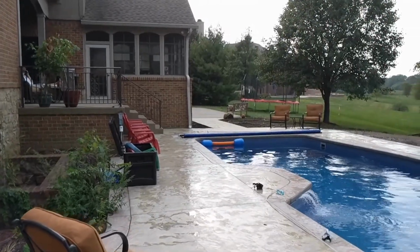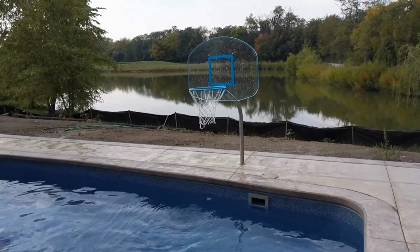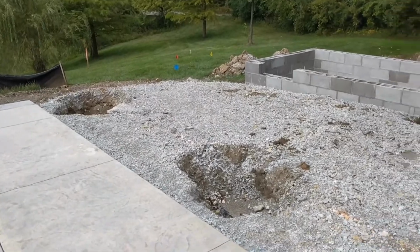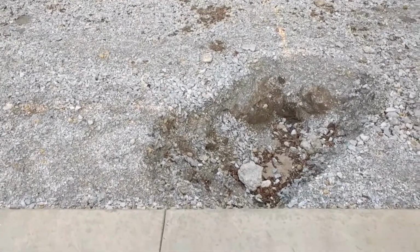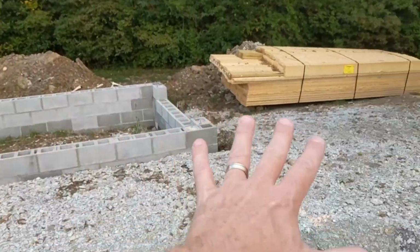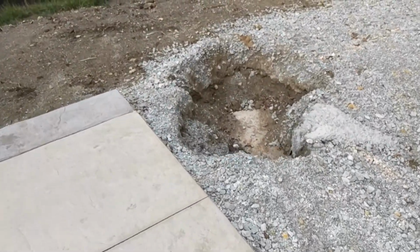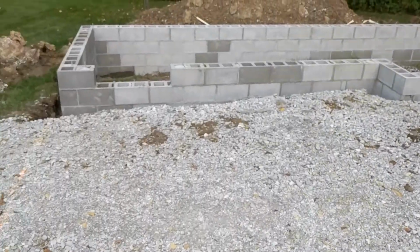All right, I owe you an update on the pool and the pool house build. So new, right here. This will be in the time lapse in a little bit. Also in the time lapse coming up is all of these additions. So these right here are footers for stanchions inside the pool house, right? So this will be covered open air, right? Covered, and there'll be three poles supporting the roof of the pool house.